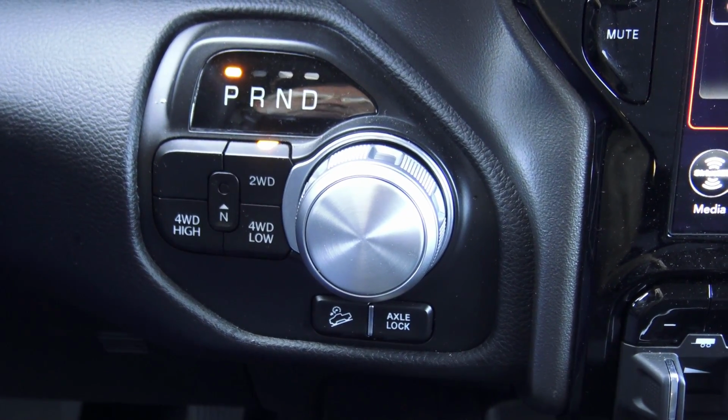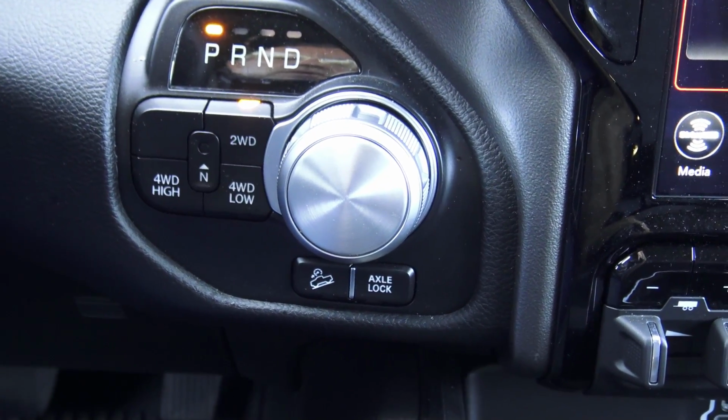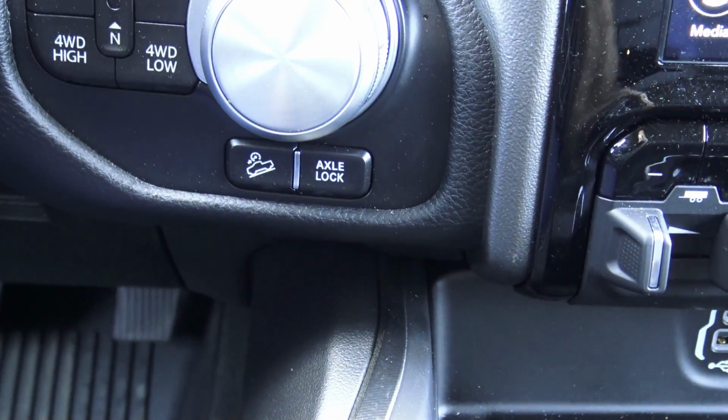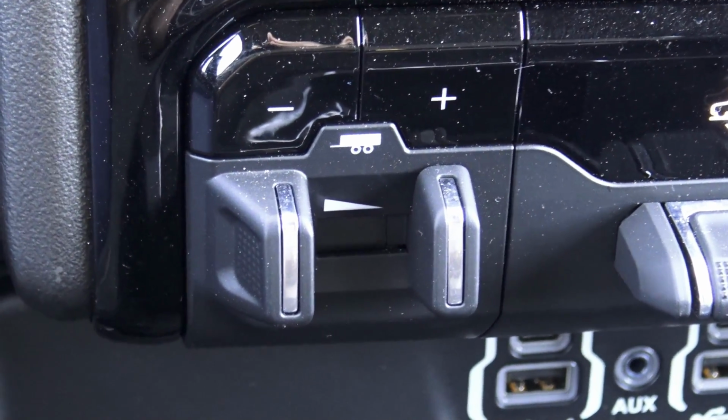And it's that four-wheel drive knob, and the knob controls your transmission. I'm totally good with that. I don't have a problem with it. You got a rear axle lock down there by the knob, 4 high, 4 low, 2-wheel drive. And it takes a little bit of getting used to because you're used to shifting up here on the column, but I'm used to it now pretty much.